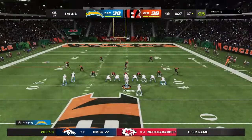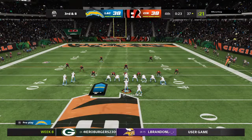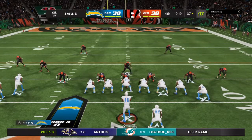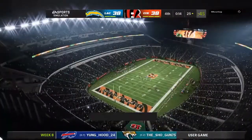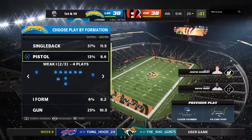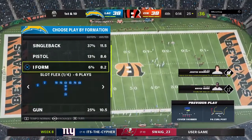A potential field goal, if you're thinking about that, almost 55 yards from here as they try to get closer on 3rd down. Throwing, Herbert. Going left side, it's complete. The Chargers going to signal for the first of their timeouts as they stop it with 14 seconds to go in the game.